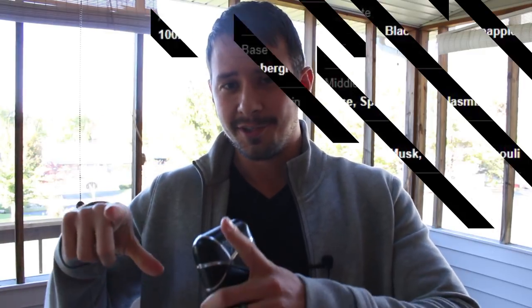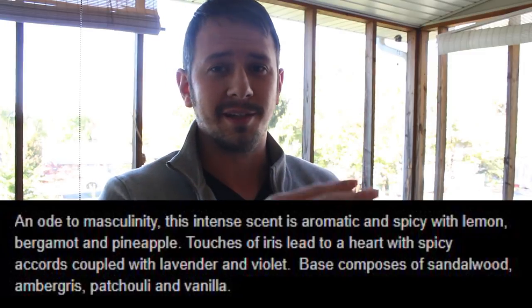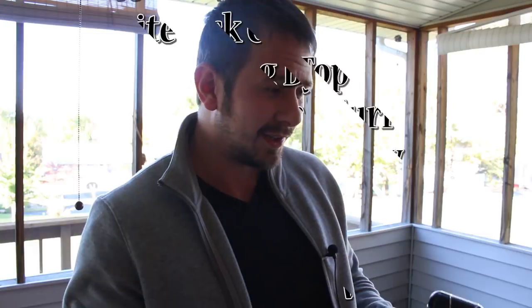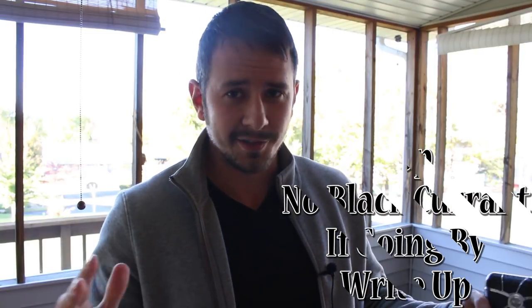One thing I want to talk about really quickly is apparently Armaf doesn't even know what notes are in here. If you go to their website, they have on the sidebar for this fragrance the notes broken down like you'll find on Fragrantica. And then to the left of that, they have a paragraph that they've written about the fragrance that has the top, the mid, and the base again, and the notes are completely different. The top is the one that they get the closest. The only difference is in the write-up. There's no black currant in the top. Everything else is the same.